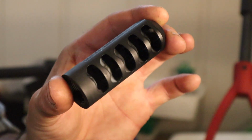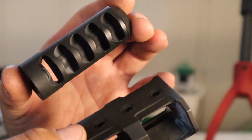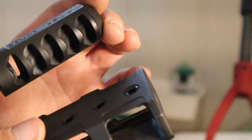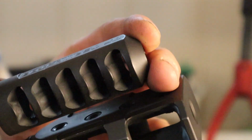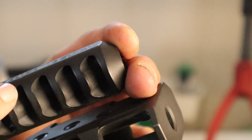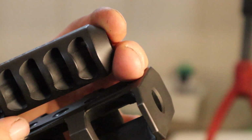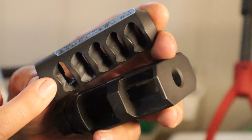So if we compare the Terminator to this brake, you can see the Terminator vents all come back at somewhere around 34, 35 degrees. And you can actually see on those vents where a lot of that gas is directed. That's through here and through here, and you can see what you're seeing there is not shadow. You can see where there's actually just a slight buildup of carbon.